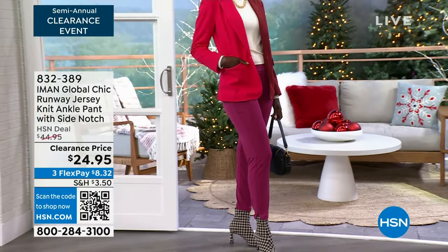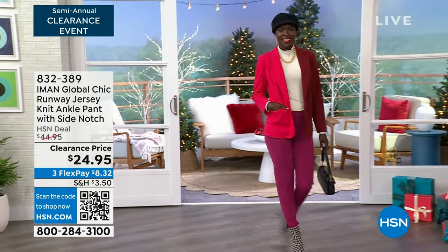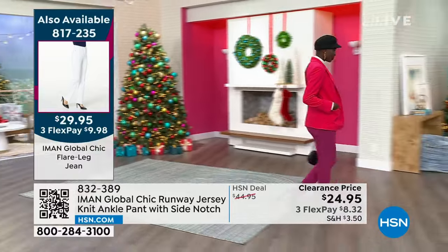Easy pull-on pant, again, with that encased elastic, so it's not going anywhere. There's nothing to fuss with. No buttons, no zippers. There's no pockets to add any extra bulk. Just that beautiful, modern, streamlined silhouette, and you can see it there on Diana.